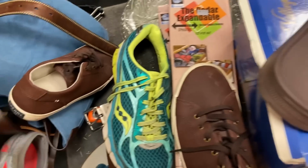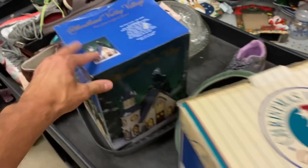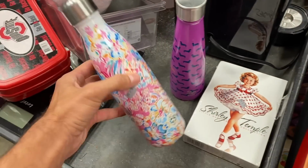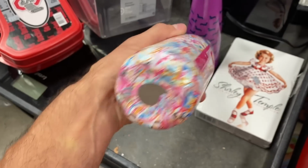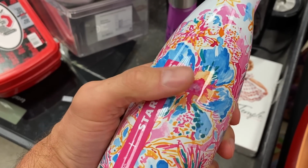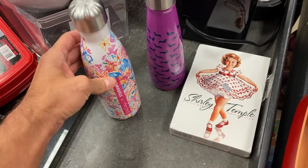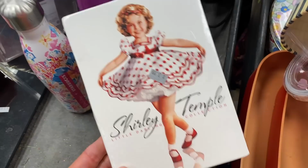Cool pair of Sperry's there, but again, I see those at the bins all day long, so I'm not going to pay $5 here when I can get them for $1.50 at the bins. So we're going to pass up on those. I thought this was kind of cool here, and it's keeping with the Starbucks theme, right? Lilly Pulitzer Starbucks tumbler, would have been cool. Comps were not that great, and it has some damage on the front. There was a dent there, so that made it a no pickup for me, and I don't know if Sip Swell, whatever that was, is a BOLO.